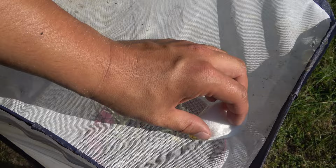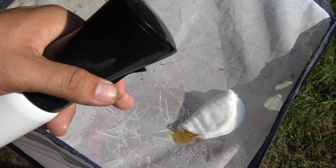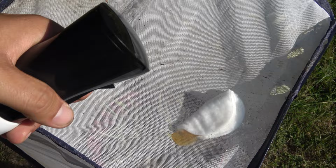Next thing you do is add water. So I'm spraying it with water, so the honey will dissolve, and it will soak up the honey water. It's important to add water because they need hydration too. If you give them pure honey, they will die.